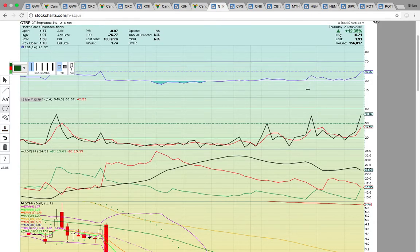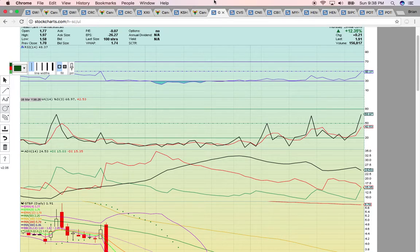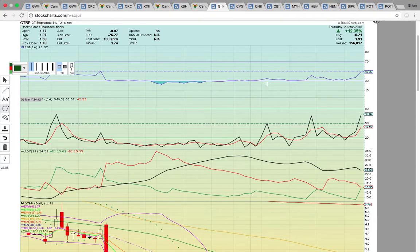At some point, the marijuana sector is going to heat up again, and so we're just monitoring the situation here. There is a catalyst coming up, with Canada supposedly legalizing marijuana federally in July, and so the closer we get to that date, there should be a run, you would think, leading up to that. But we'll see what's happening.